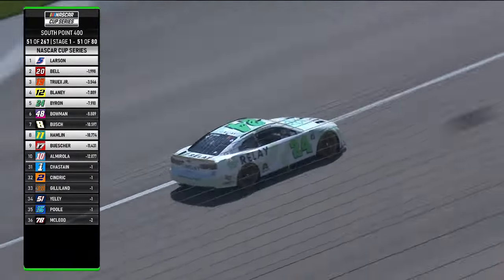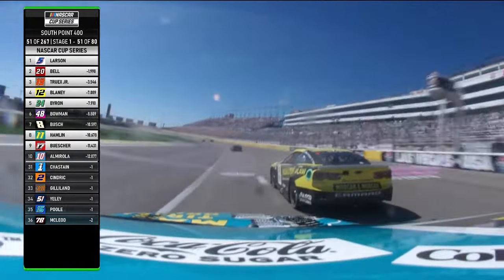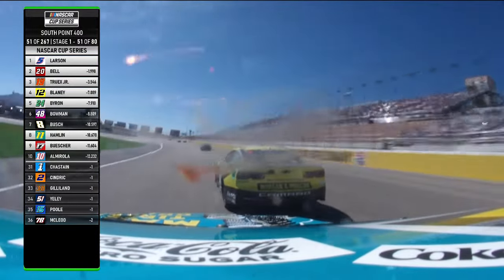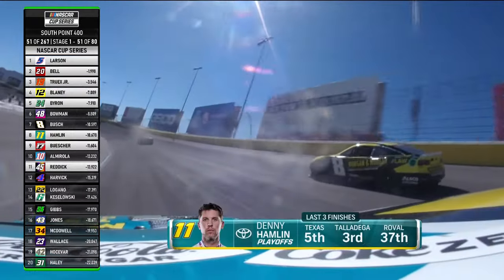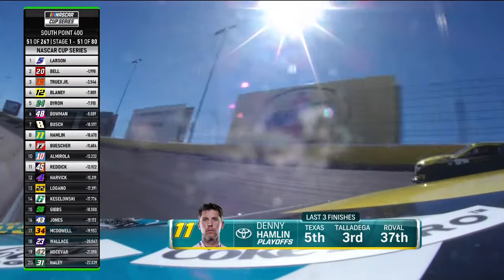Nice, tight pit stop for the 11 crew of Denny Hamlin. His car was a little bit loose, so they made an air pressure adjustment to the Goodyear tires before they put them on the car, but he cycled back ahead of where he was running. Car's very good right now for Denny.